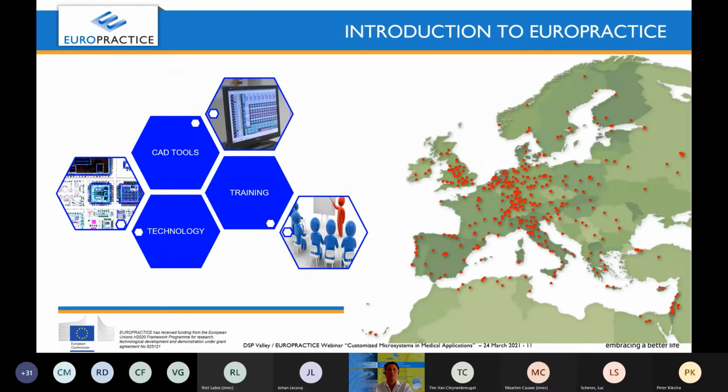So what role does Europractice play? Well, Europractice is an organization which is a collaboration with different institutes, as you will see later, that supported in the past mainly academic institutions. And you see here all the red dots that represent Europractice members. So these are both universities and research centers who do innovation, research, and also teaching in microelectronics.